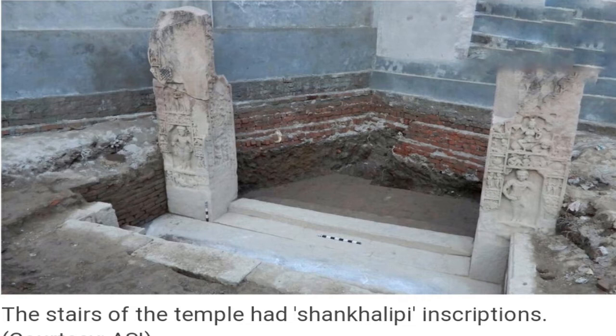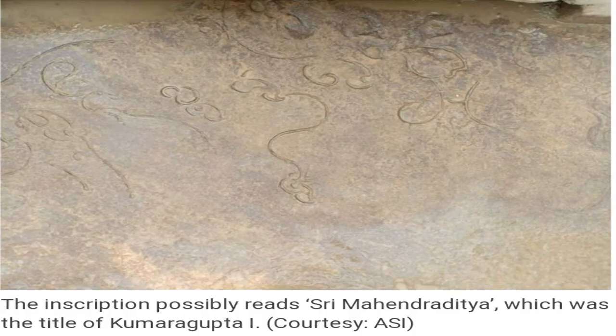What is the shankhalipi script? Shankhalipi script, or shell script, is a term used by scholars to describe ornate spiral characters assumed to be Brahmi derivatives that look like conch shells or shankhas. They are found in inscriptions across northern central India and date to between the 4th and 8th centuries. A similar inscription was found on the back of a stone horse sculpture from that period that is present in the State Museum at Lucknow.